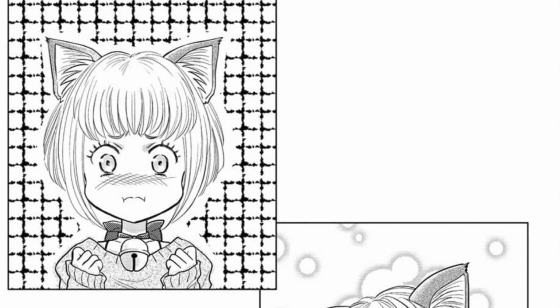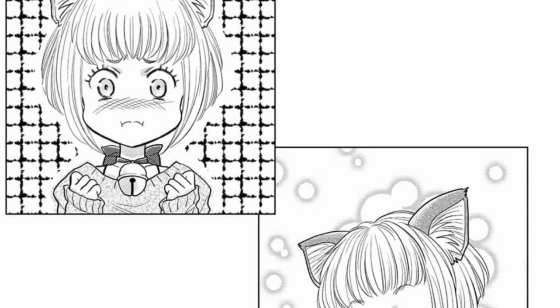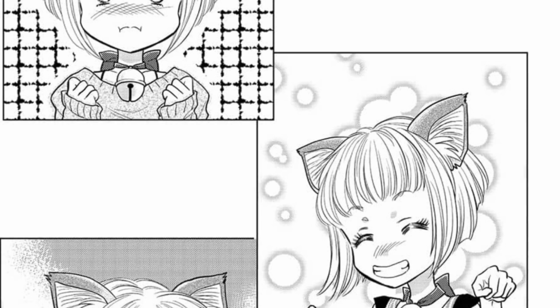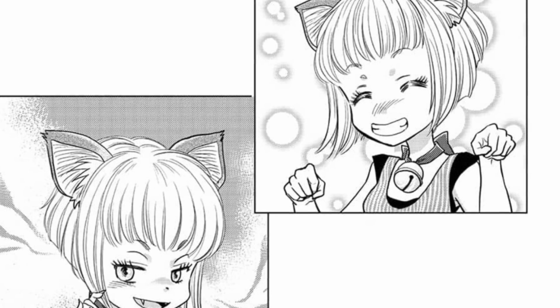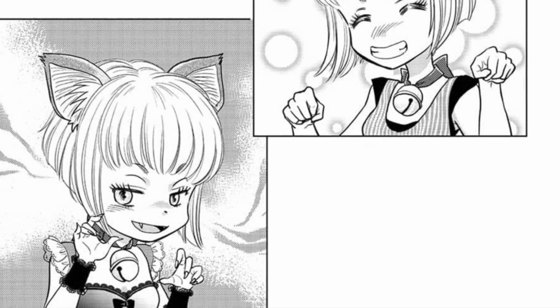Expressions. Angry pout. This is a disapproving expression because the character isn't convinced of something. Pouting is a typical comical expression. The tightly held hands also give a childish and cute impression. Slight nuances in the eyebrow shape will subtly change the expression from angry to puzzled.